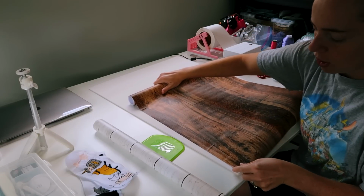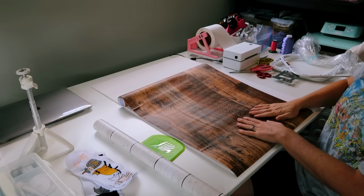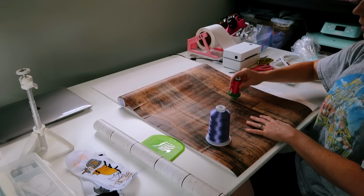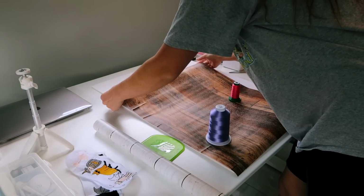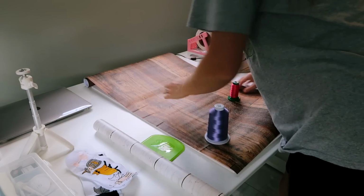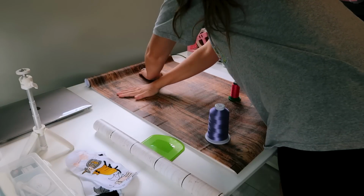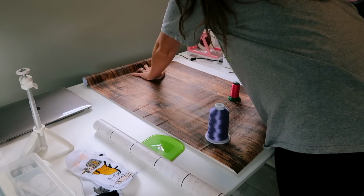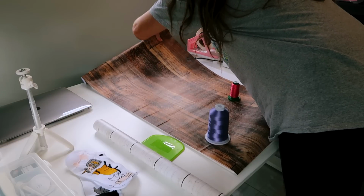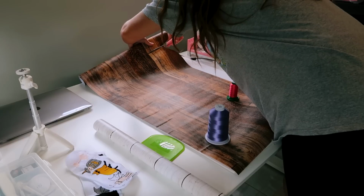What I'm going to do is lay it out like this, and I actually might want to weigh it down with something. I'm going to weigh it down with this for a second, and then pull it out. Okay, so I think that's good. And then once I get down to the end, obviously you just cut it. I'm just going to be crazy and eyeball it a little bit.